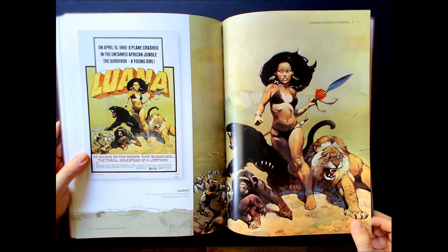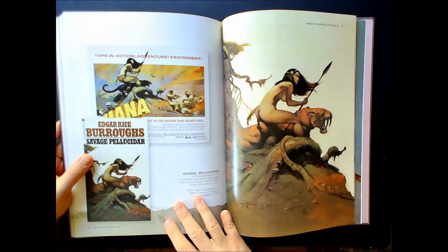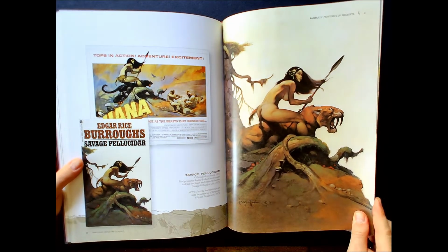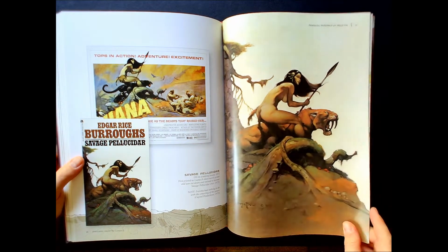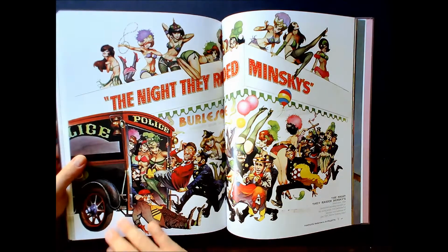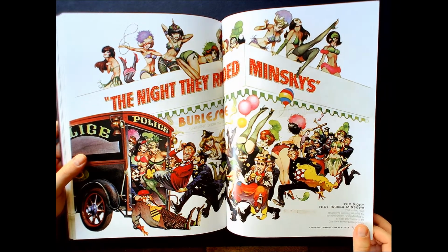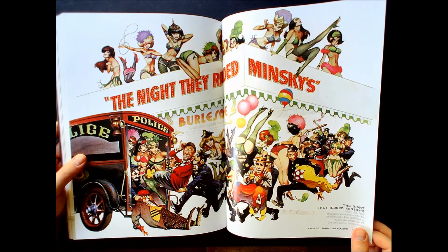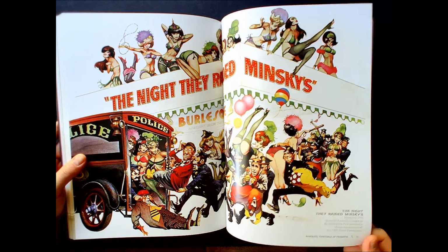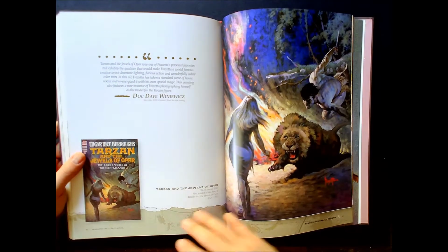Luana movie poster that he did. It's breathtaking. His art is just, I mean, another one. Recognize these from some of the other books as well. The Night They Raided Minsky's. This is a watercolor that he did. Uncensored painting intended for the movie poster, and it was first published in Movies International number 7, 1969.